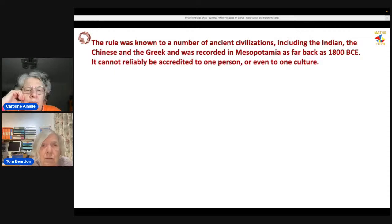Now, this rule was known to ancient civilizations, including the Indians and the Chinese and the Greeks, and was recorded in Mesopotamia as far back as 1800 BCE. But who discovered it? Well, it can't reliably be credited to one person or even to one culture. We're not really sure who was first.